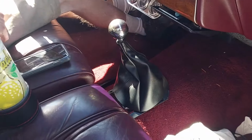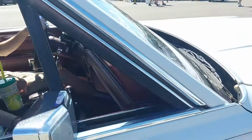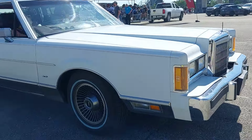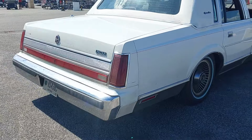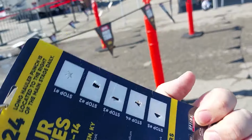All right, I got to get my credentials checked, and I got to get my long haul thing done. And then let's wander around and see who we can see, shall we? What is this, a Tremec? Yeah, TKX. Very nice. That is a bad, bad Lincoln right there, boy. Very nice. All right, we got our day 5 stamps done.